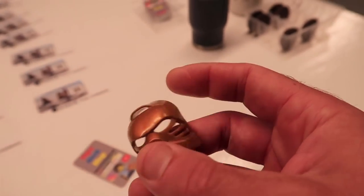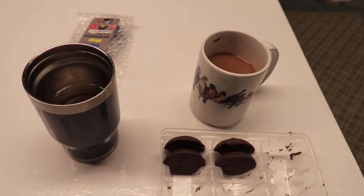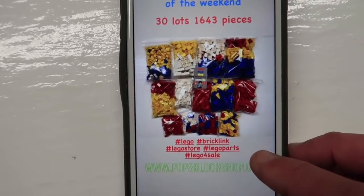And there it is. And I brought some reinforcements: chocolate peanut butter, water, and more coffee. All right, I just packed up the largest order. Medium flat rate box there. I forgot to video it when I was done, but I Instagrammed it. I'm like, oh, I'll put it on Instagram, then I forget to record it for YouTube.